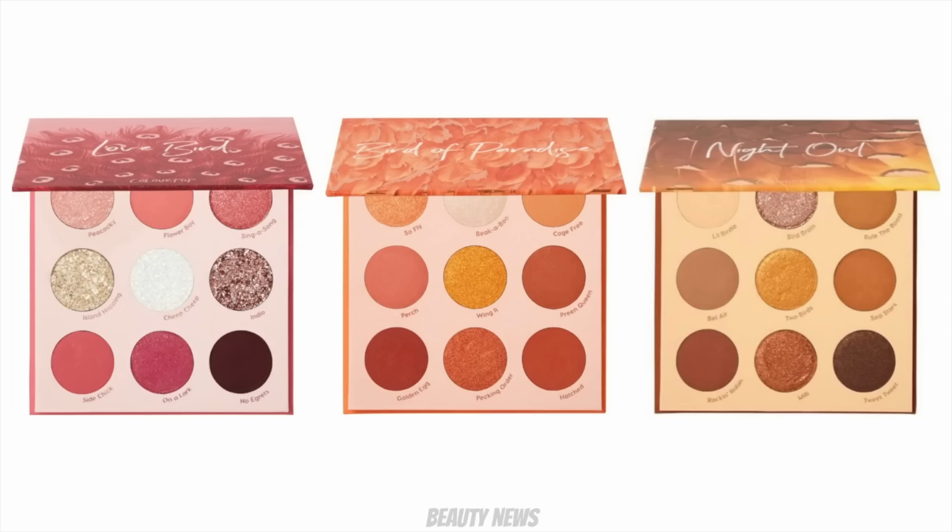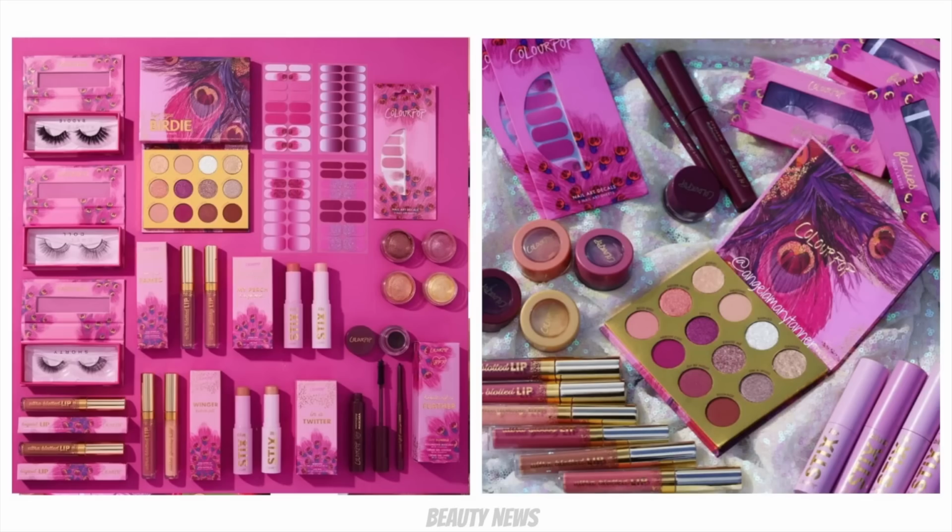Welcome to the world. We've seen some things from Colourpop. We have some exclusive palettes to Ulta. There's Lovebird, Birds of Paradise, and Night Owl. So you've got a pinky one, a corally orange one, and then a brown one. Yep. They're pretty basic. I find that whenever brands do Ulta exclusive, they do the bare minimum. And that's exactly what this is. Yes. So they're $12 each. And if you want them, you can get them at Ulta Beauty. Yeah. There's also a new collection that actually launched last week.